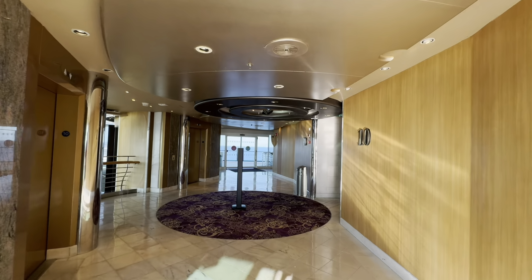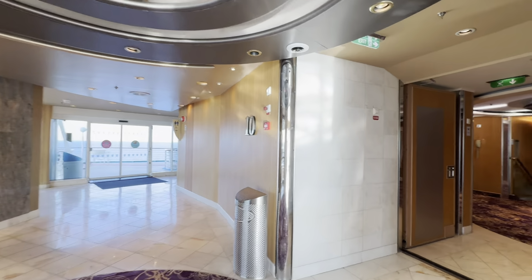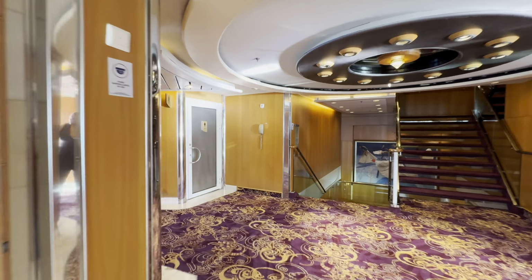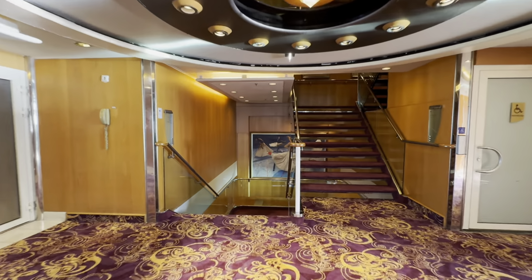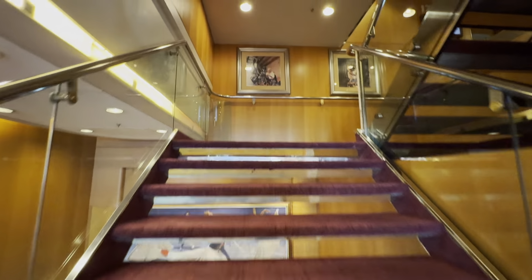So as we come up here, I'm going to go up a level, and I'll be showing you the nightclub and also Azumi's up here. I'm not going to really get into Azumi. When I was there, the restaurant was open, and I didn't want to go up and start filming people while they're trying to eat, out of respect. I think you get it. It's a Japanese restaurant.